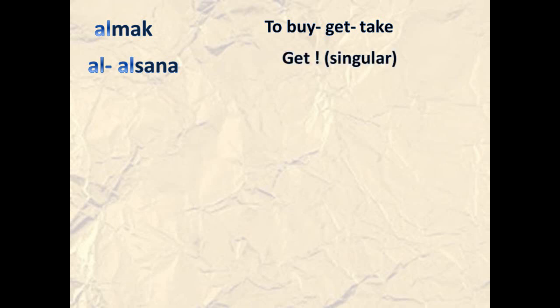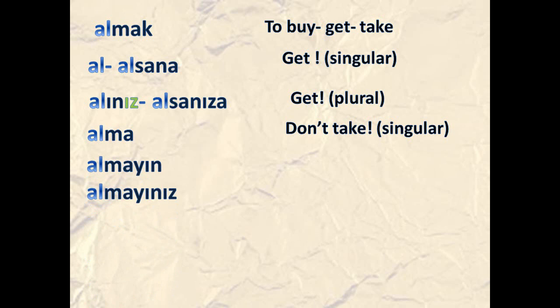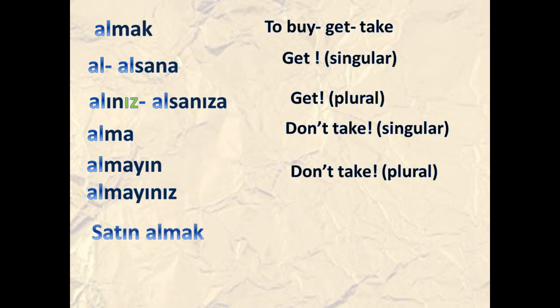Almak. Almak means to buy, to get, to take. All of them. Alsana. Again means get it, take it. Alın. Alınız. Alsanıza. Again means get it, take it. Alma. Means don't take it. Almayın. Almayınız. Again means don't take.